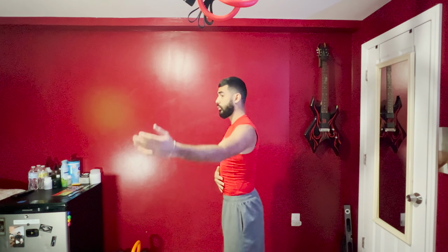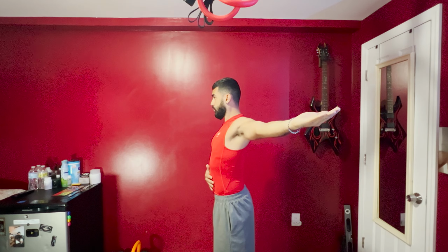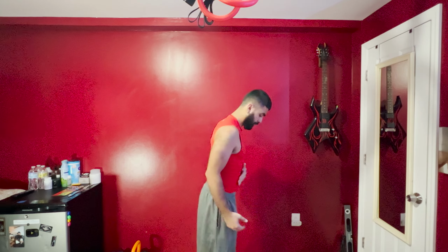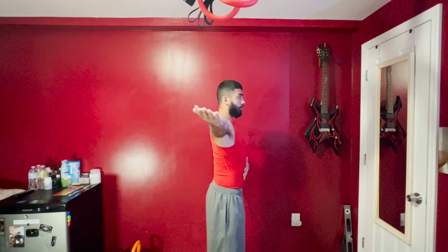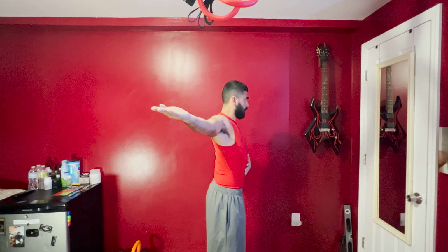Now horizontal abduction, I'm going behind the body. My left arm is able to get there pretty easily, and the range of motion is very good. Now we do take a look at the right, and you're gonna see once I'm in line a little tight, and I start to feel a lot of pulling once I go behind the plane of my body. That's something I have to work on.